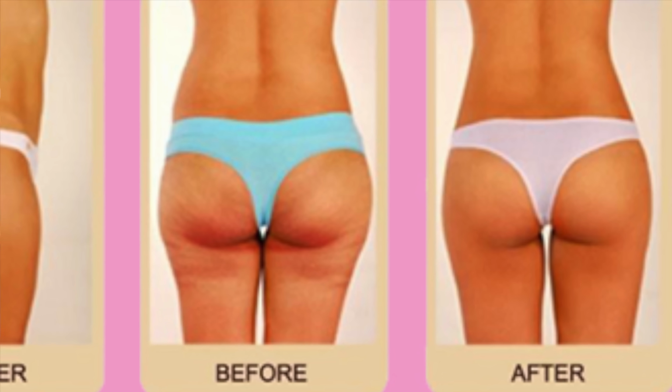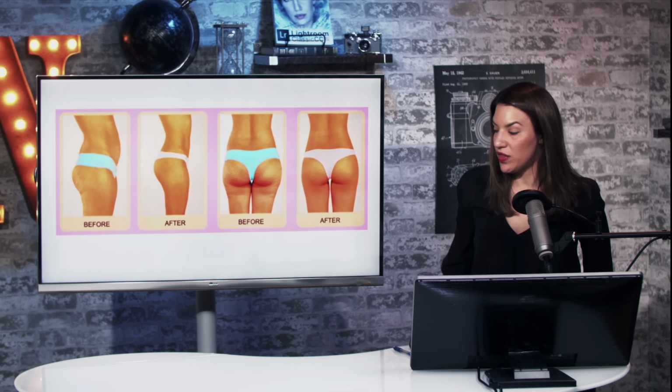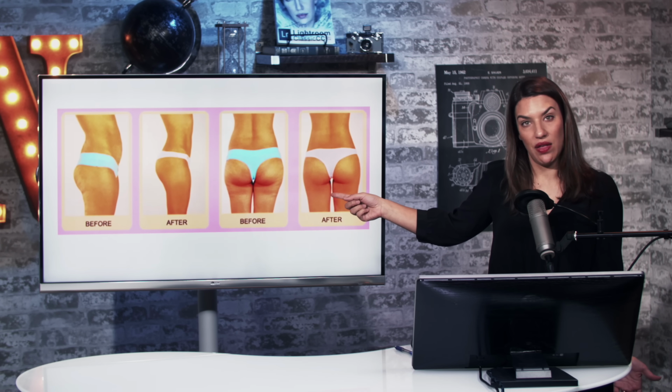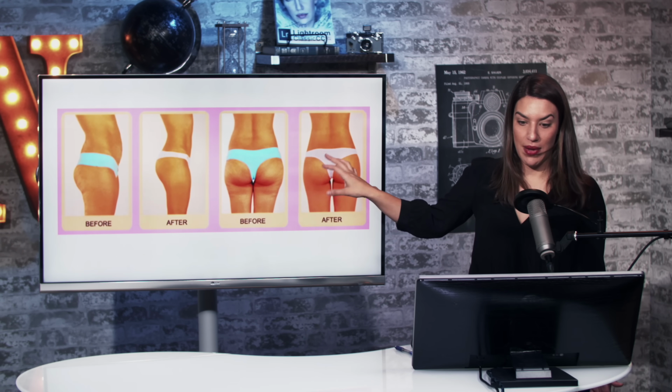There's more of a shadow under her butt cheeks. And in the after, she's pushing her butt back, and that's smoothing out her butt. It's creating a gap between her thighs. I think it's also photoshopped and also lighting as well. I think this one has everything working with it to make this a very dramatic before and after.